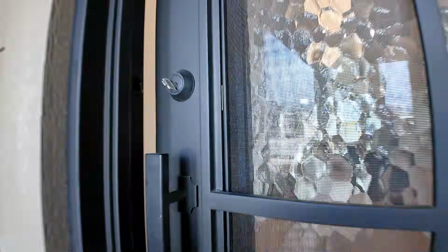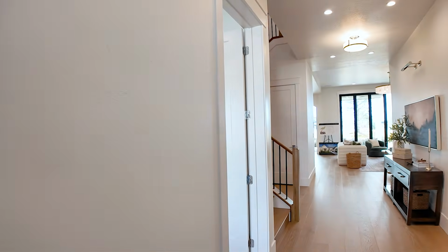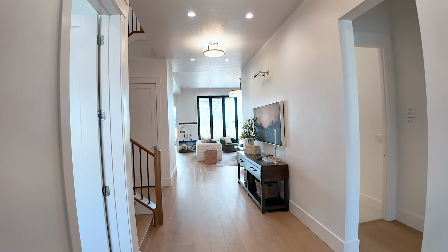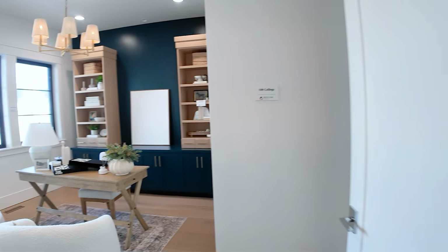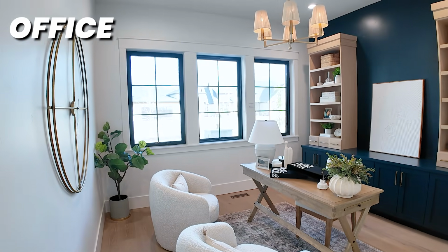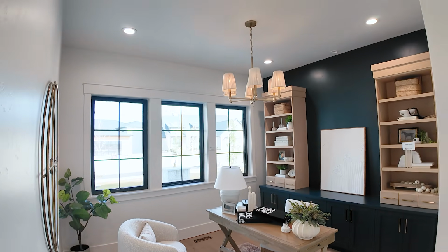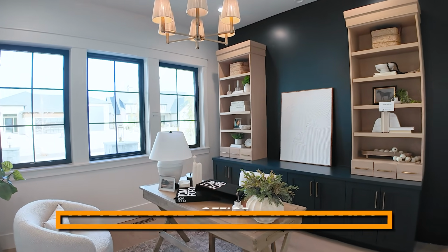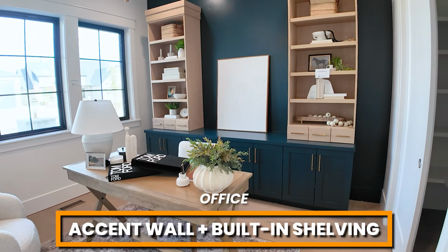Let's go ahead and hop inside, and you're going to see that this home, which lays out at over 4,100 square feet, is going to feel very expansive as we move through the home. Immediately off to the left, we've got an office space. There are 10-foot ceilings throughout the home, but it also steps up in several areas, and I'll give you those measurements as we come through. Now, this office features an accent wall with some built-in shelving.